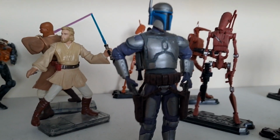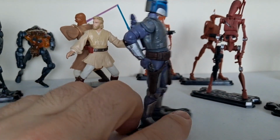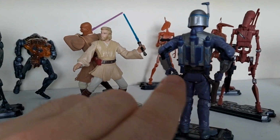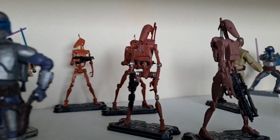And then we have another Django. Just thought I'd put that one there now. He's been in various different places over the years. I put him specifically there because he definitely is a second backpack version. And then we have battle droids.